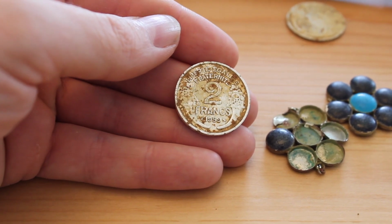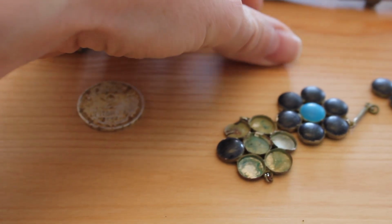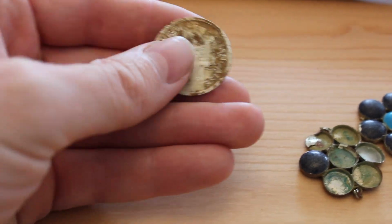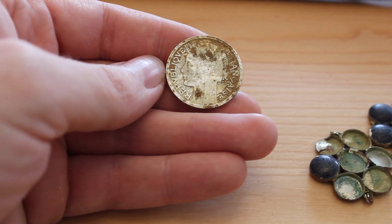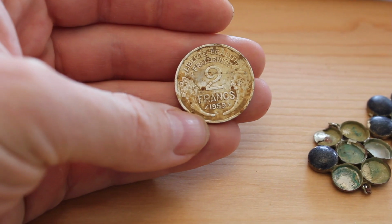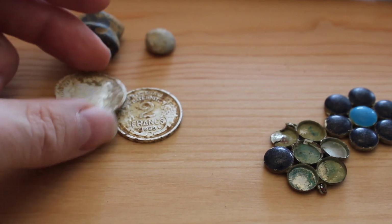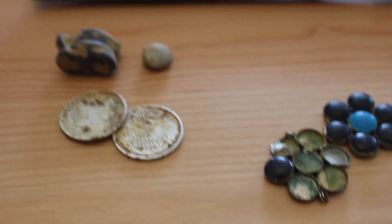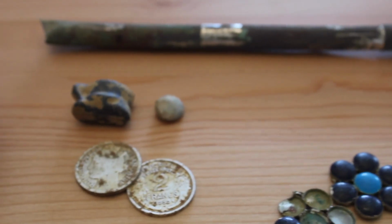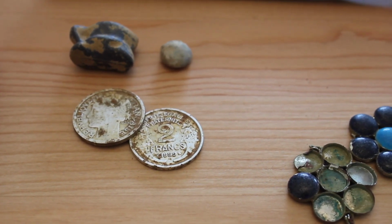2 francs, 1959, and the other one in the same hole was also exactly the same, 1959. So they must have just gone and picked them up and lost them. Aluminium. Not worth anything, but always cool to find. I do like to find coins, particularly ones that I don't usually find. And yeah, so that's it for today. That was the best bits of the 10-hole hunt. There were obviously some junk finds which I haven't included, and I will be back soon with another one.